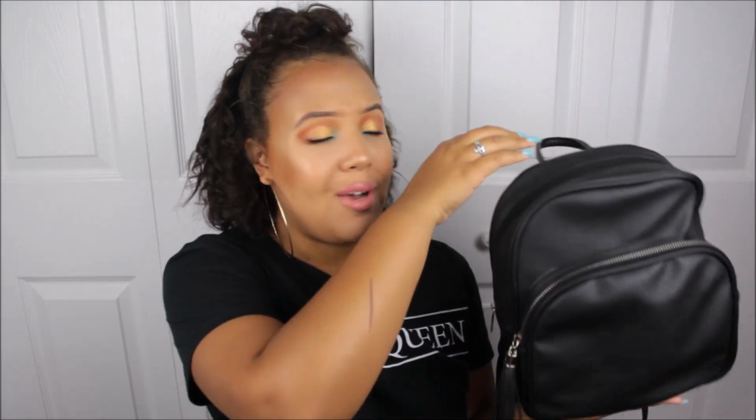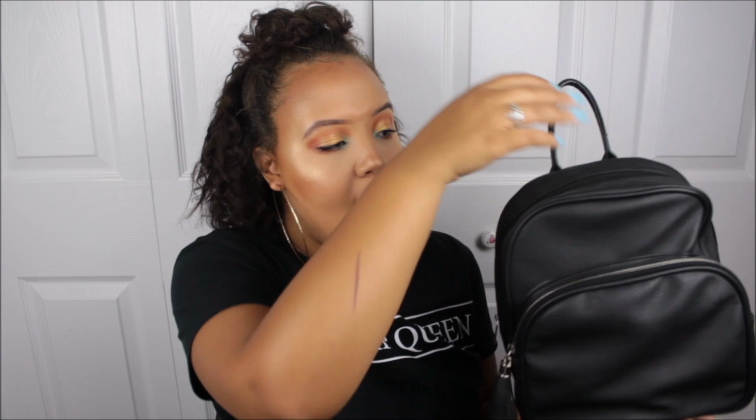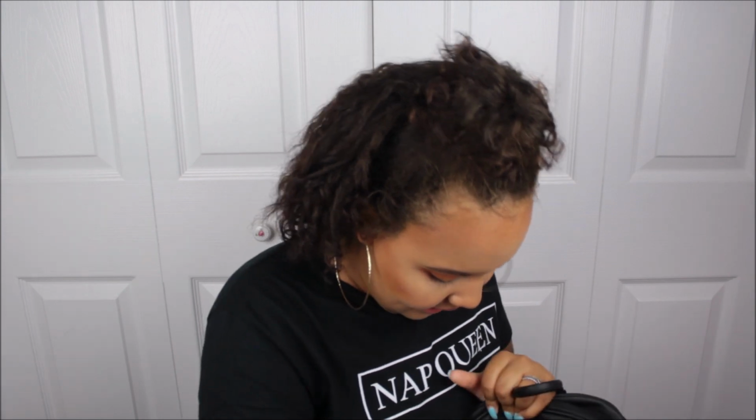This bag is actually from Walmart. I picked this up a few years ago, but I've seen that they still have backpacks at the store, new backpacks and everything. I just got black because it goes with everything. I really want to get a camel color. I think that will be great for fall and the transition into fall, but that's a story for another day. So it just comes with two pockets here, and in this front pocket I usually just keep my keys and my headphones and a charger.